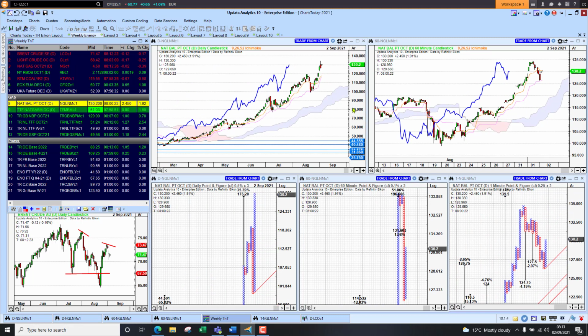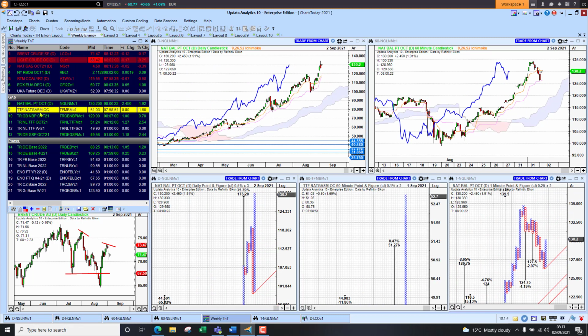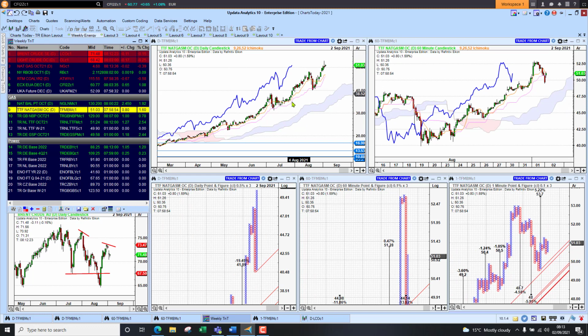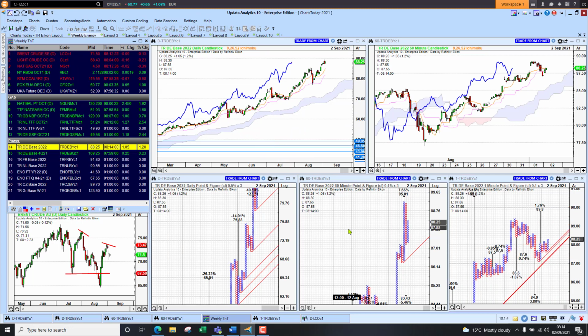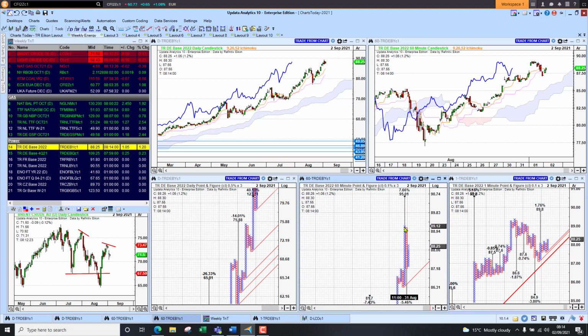NBP up another 2%, no stopping gas prices, and TTF pushing higher as well, sitting at 51 euros, so looking strong there. German power sitting at 88 euros, again looking strong. We've got a target to 95 if we make new highs, and keep an eye on those 1 minute targets.